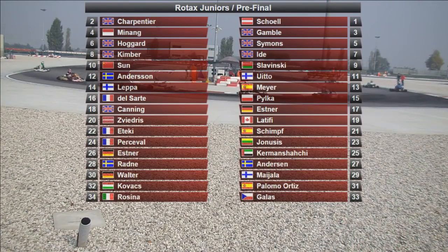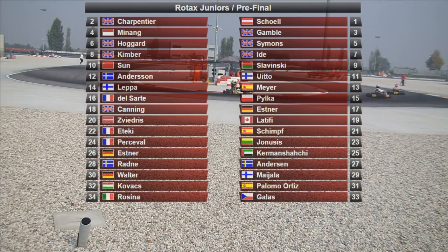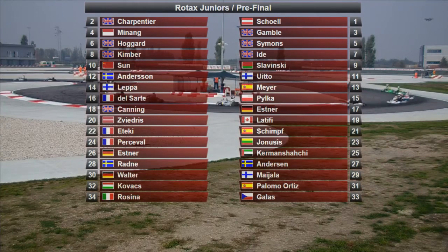There then on the screen is your grid, and it shapes up like this. Number 16, Nicolas Scholl on pole position. 31, Axel Charpentier alongside. So it's the Austrian and then the French driver. On row 2, we've got Tom Gamble from Great Britain, number 54, and Perdana Minang from Indonesia, number 38. Row 3, 2 British drivers, 46, Scott Simmons and his teammate, 78, Jonathan Hoggard.